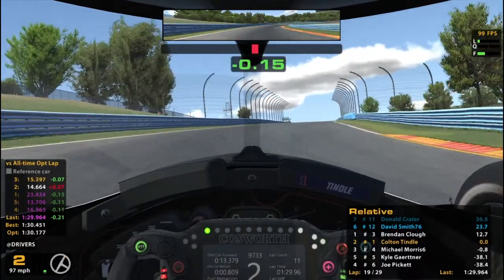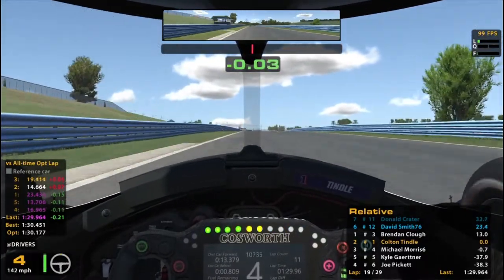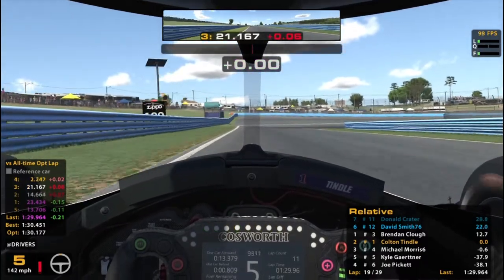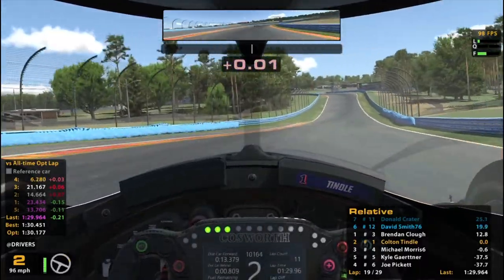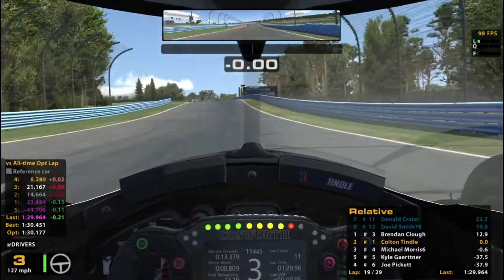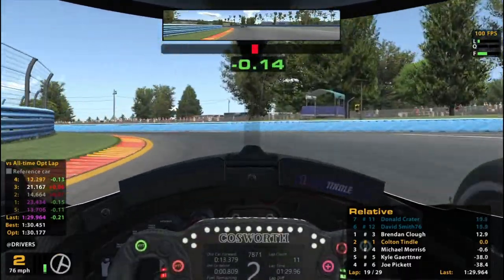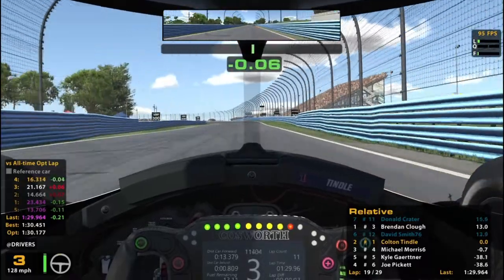Staying on the brakes a little bit longer has been helping out. Getting loose out of the corner has not been helping out though. That was a genuine gasp. I had to do a little bit of saving there. That got sideways. It's looking a little high. Oh, whatever about water temps. You and your water temps, spotter.